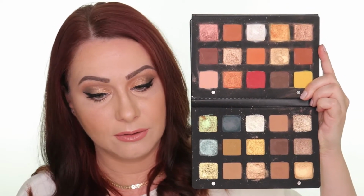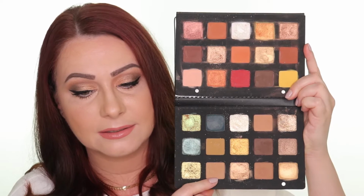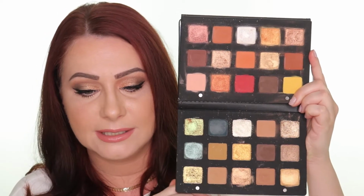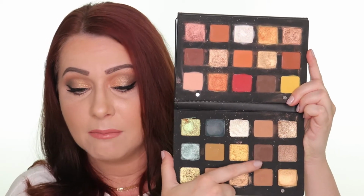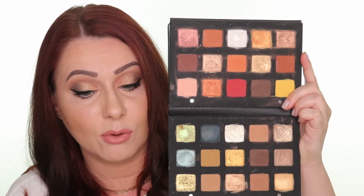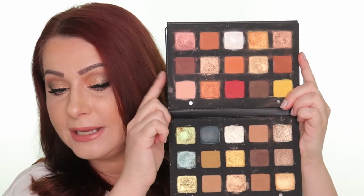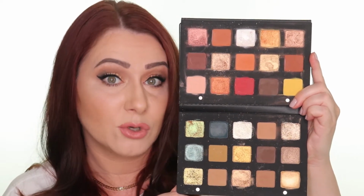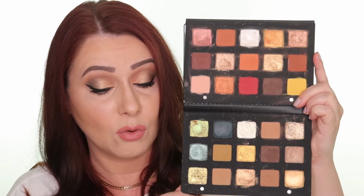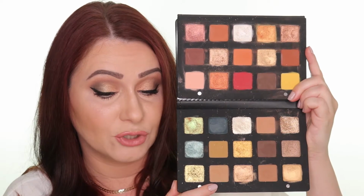However, I feel like these palettes work the best together because you get all of the light brown shades in this palette, you get all the medium brown shades in that palette. You also get one more brown shade in the Sunset palette, but not as cool toned as the one you get in both palettes. And again, you get a lot of different gold shades in the Sunset palette as well. However, in this one you have rose gold shades as well that you don't get in the gold palette, and I feel like those will work the best with these cool tone brown shades.